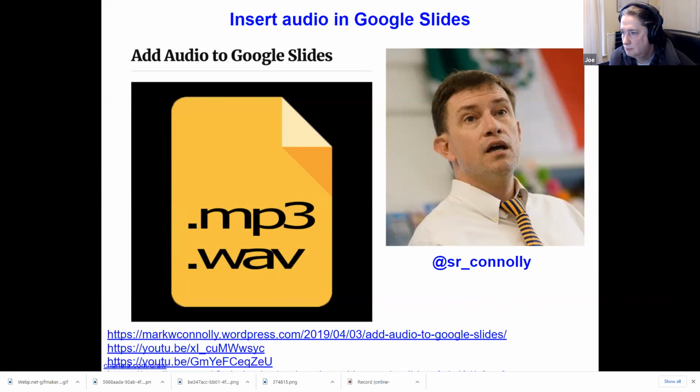I saw recently that Google announced the ability for users to embed MP3 or WAV audio files right from Drive into Slides. That's pretty exciting. That's something I've tried to do awkwardly for the last few years, but now the ability to do it natively right in Drive and Slides is pretty exciting, like I said.